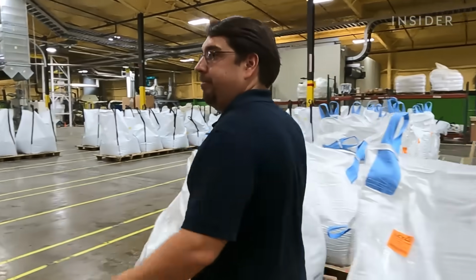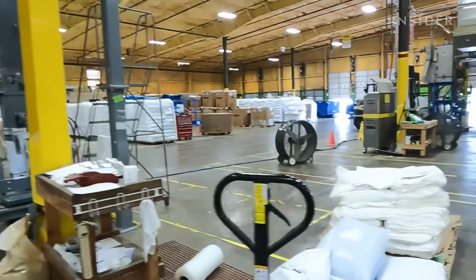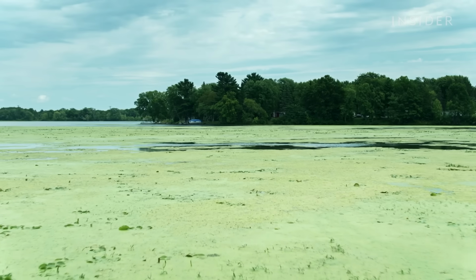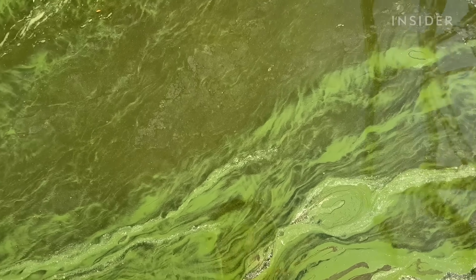Ultimately, Bloom's long-term mission is to teach people that harmful algae can be put to good use. Every city has a wastewater plant. Every wastewater plant has an algae problem. But no one's addressing it. No one's recognizing the value. If people knew that the green scum in the back of their pond had value, you bet people would be harvesting it.